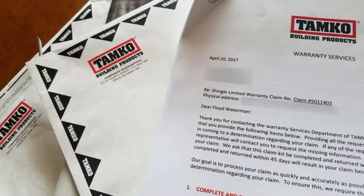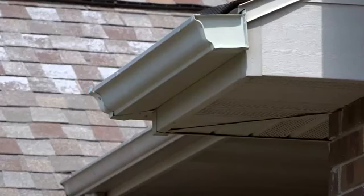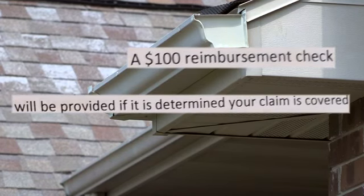This packet encourages the homeowner to hire a pro to do this. And it's on the backside too. But Waterman does not want to spend the money. The form reads she'll be reimbursed $100 if the shingle meets the limited warranty claim. It's not right. What would make this situation right? If Tamco would just fess up and pay for the roof, or at least part of it. I mean, it is their fault.